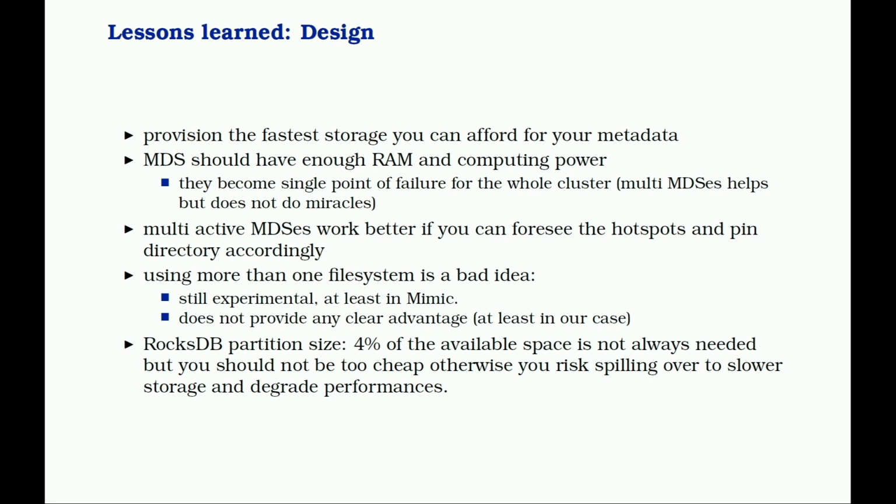The RocksDB partition size. When we bought the hardware, the recommendation was to have 1% of the available space on spindle for RocksDB. When we received the hardware, that recommendation was bumped to 4%. So we thought, oh, and now what should we do? We decided just to go with what we had, and it turned out it was okay. Of course, you should not have partitions that are too small, otherwise you incur a performance penalty.